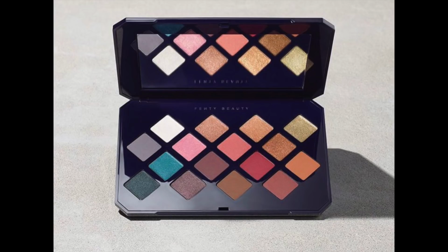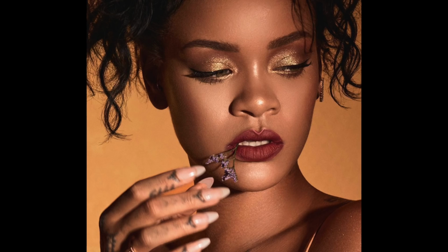This palette has 16 eyeshadows in an assortment of mattes and shimmers. Whereas the Galaxy palette was all shimmers, the Moroccan Spice has some mattes built into it. One of the big observations that I have about this palette is that it looks really gorgeous.